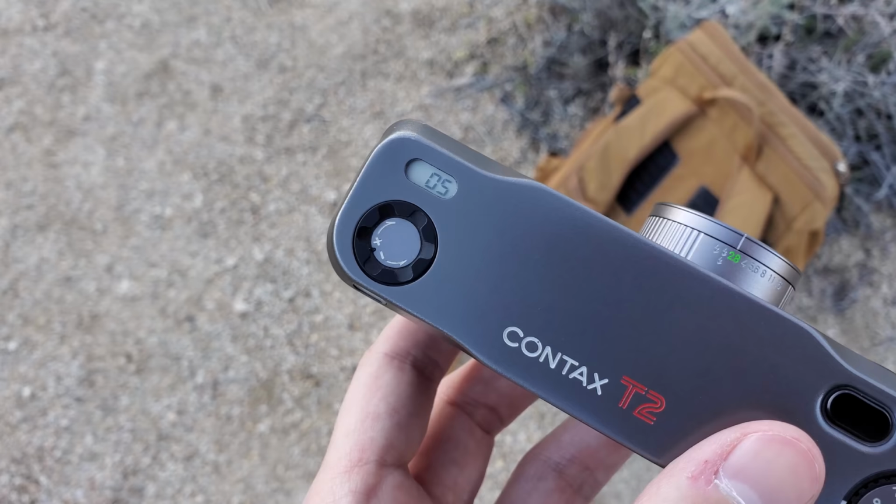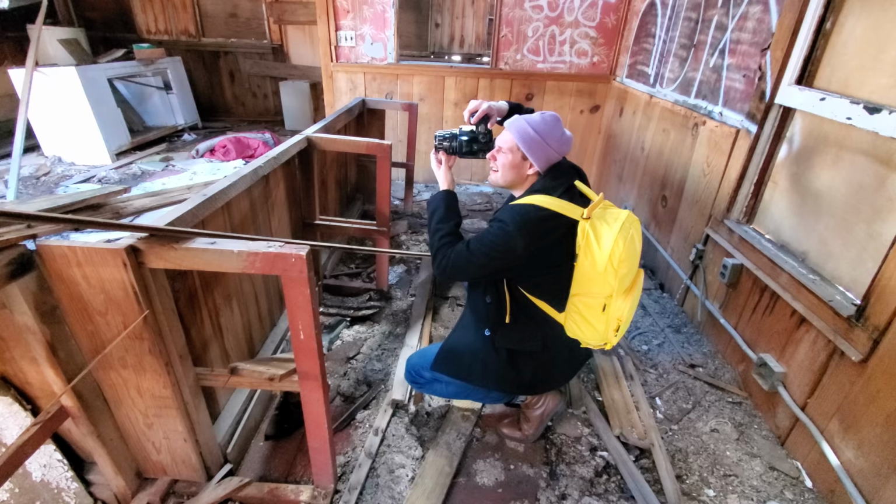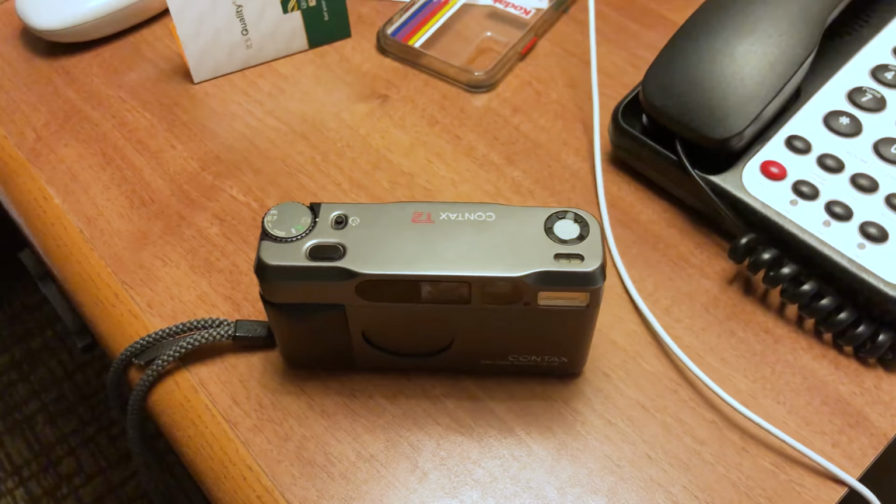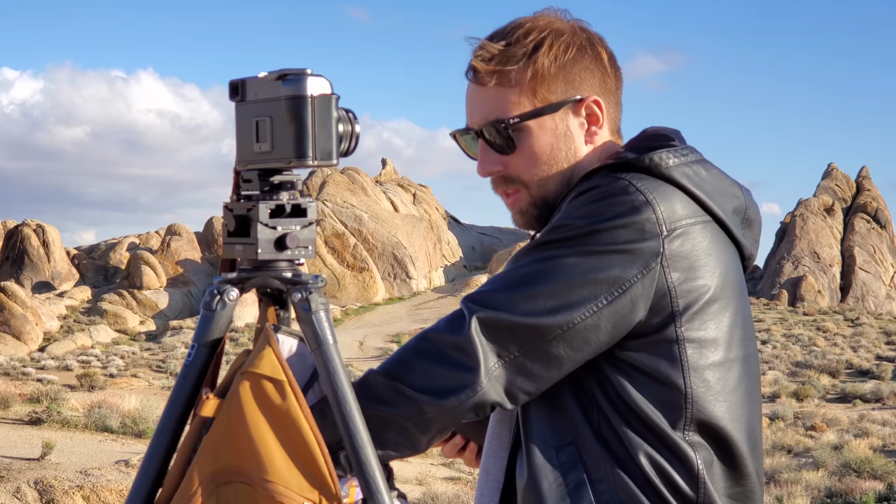Unfortunately, earlier in the day, Caleb had his Pentax 645 just utterly die on him. I heard that. Don't you tell me. So, like a good friend, I told him, just deal with it. Just kidding. I wrapped my arms around Caleb, the sweet baby boy, and whispered into his ear, just use my Contax T2 for the rest of the trip. Oh, at least my camera didn't die. So, yeah, that's it for the Contax T2 shots for this video.